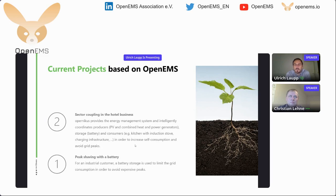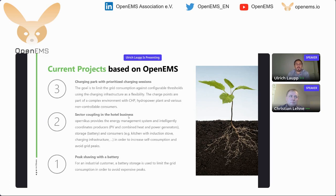As consumers there, we have, for example, the kitchen and so on, but also the charging infrastructure, which steps in at the same time during the evening hours. And then the last project here on the slide is the charging park with prioritized charging sessions. This is also the project we want to focus on within this presentation. In here, we use the charging infrastructure as a flexibility to limit the grid consumption and keep it underneath a configurable threshold. But this is something that we are going to look at later on in way more detail.